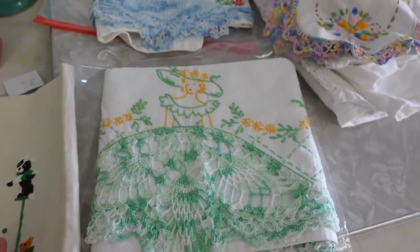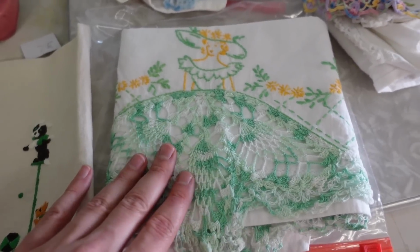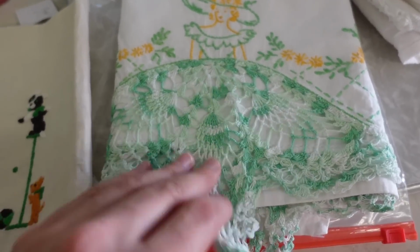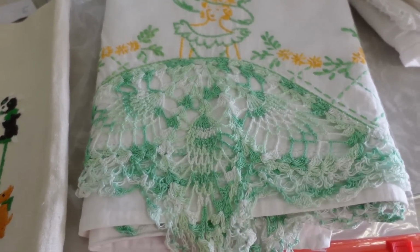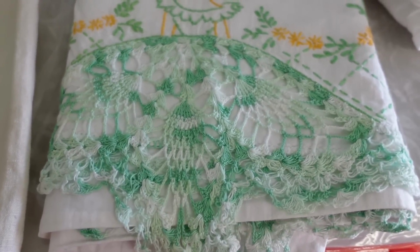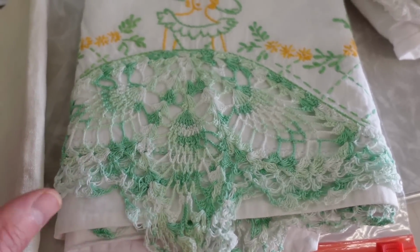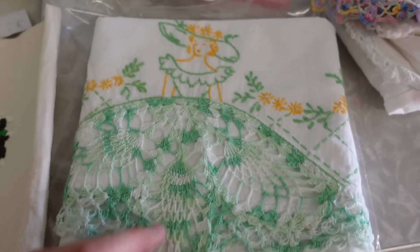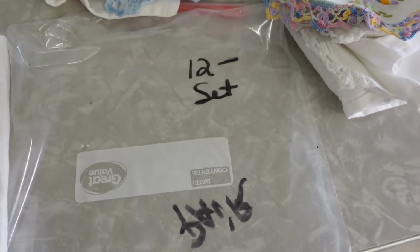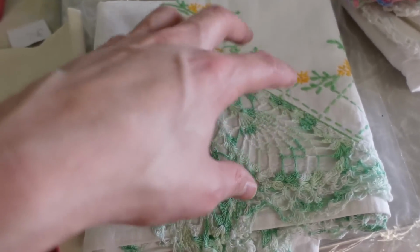The pillowcases were not cheap at all, but the ones that they had are ones that do pretty well for me, and that is of the ladies with their dresses. So this has the pineapple pattern, which looks kind of like a peacock's tail, and it's the lady in the green dress. These are pillowcases, and there are a pair of them. I paid $12 for the set, but I would expect to sell this set for $24 to $28 as it is.